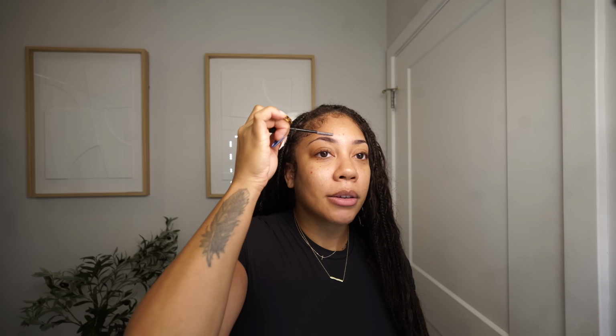Always starting out with the Got To Be Glue Eyebrow and Gel Setter. It is my absolute favorite product to do. This just gets the brows together, gets them set, gets them in place. So when I get to them, I don't have to do too much to my brows because I love a very natural brow.